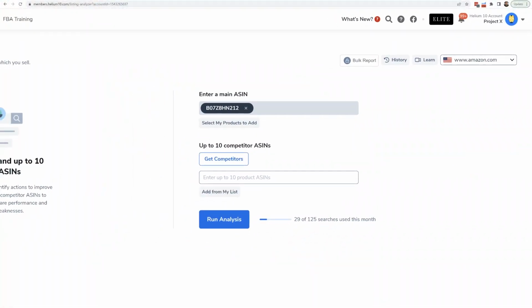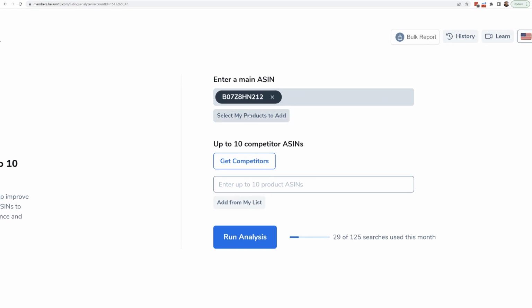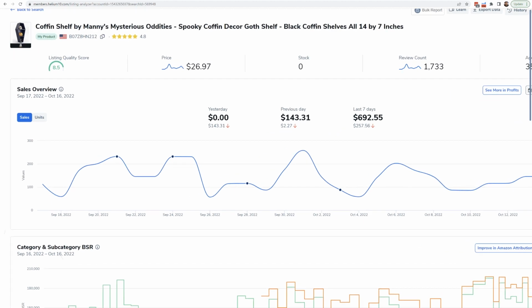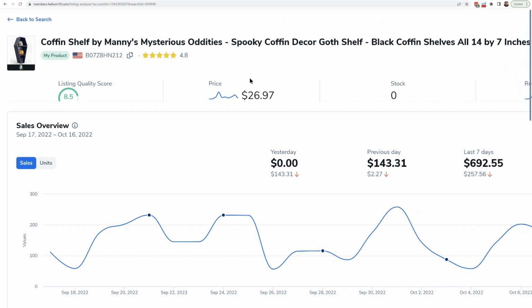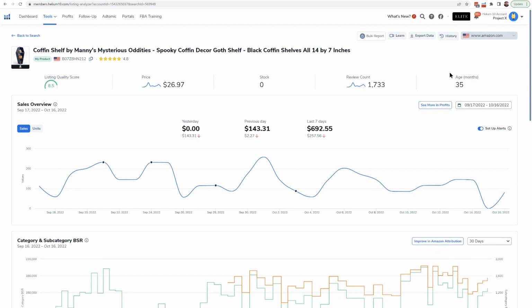If you have your Amazon account connected to Helium 10, all you have to do is select it from here under Select My Products to Add. You'll have a list of your own products, all right? So I selected our coffin shelf. And then what happens here is the magic, all right? So top level information. The first thing you're going to see is different important information like what the review rating is, the listing quality score, more on that later, the price, and you can actually see the price history here, the review count, and how old the listing is.